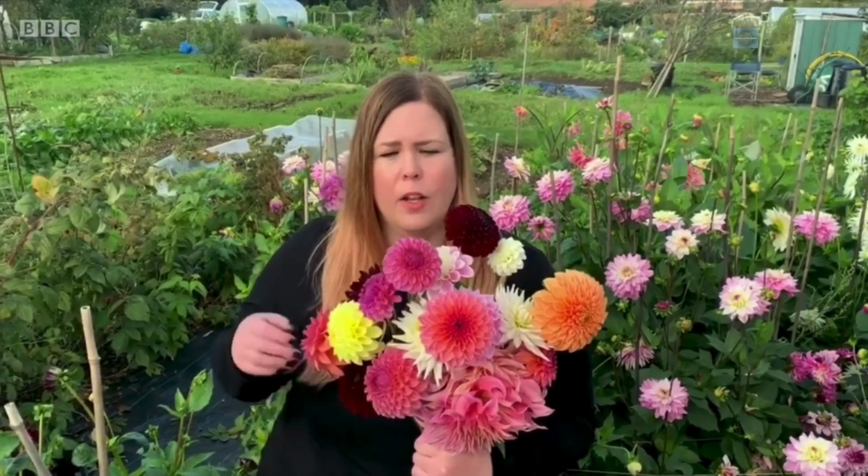From one tuber, you can get an abundance of flowers that will last you all summer, all the way through to the frosts, and they're great cut flowers. I mean, look at them. Why wouldn't you want these?